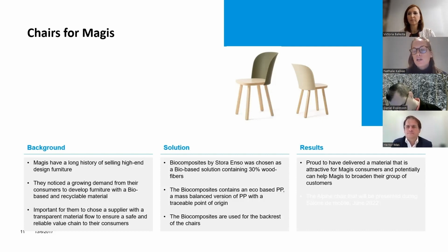They were looking for a new material to, again from a customer perspective, be able to attract new types of customers. They believe that by choosing our material for the backrest of these chairs, they were able to attract a new target group, which has normally only been looking for bio-based or more natural-touch products. And again, this backrest contains 30% wood fibers to maintain the requirements that they might have.